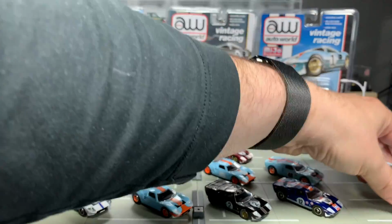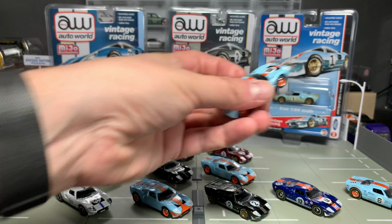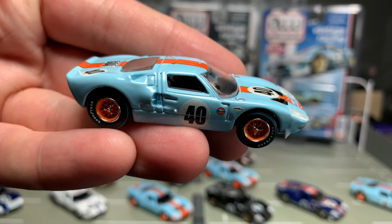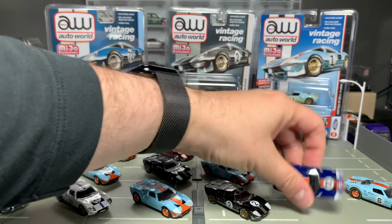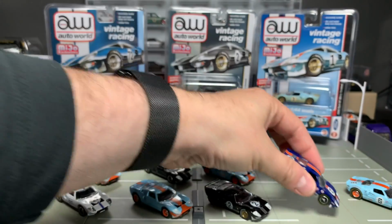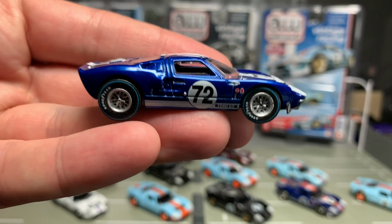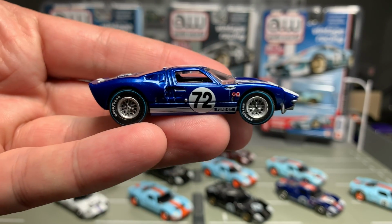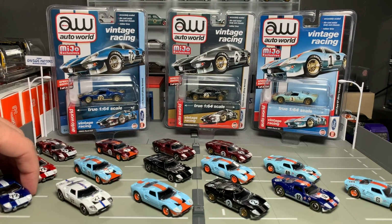I put this one over to the side, but it actually was released somewhere in between this group. And then Auto World followed with a retail release with the Gulf livery as well, not only in the orange and blue, but also in the alternate dark blue and orange deco. So we'll work through all of these, but you can see the evolution from the first release, unlicensed but "inspired," in quotes, by Ford GT40 racing liveries.